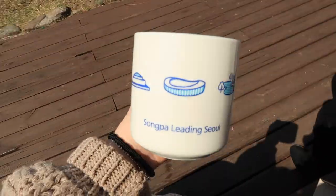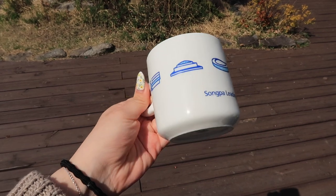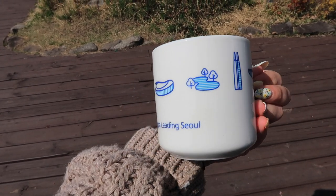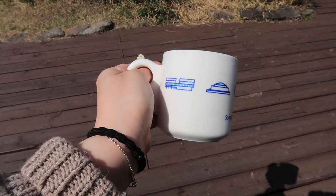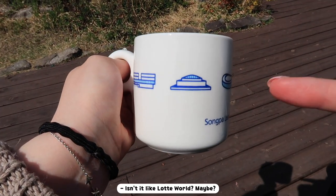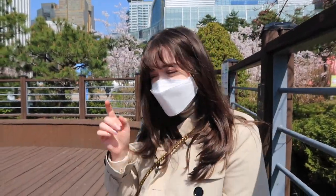Okay, that's Jamsil Stadium. Wait, what is that though? They're definitely in Songpa-gu. Okay, there's the Olympic Park, Lotte Tower, the lake, Jamsil Stadium. But I don't know what these two are. This might be Lotte Tower, I'm not sure. Oh, maybe that could be Lotte World. Maybe. Yeah, like the dome? Yeah. You're so smart!